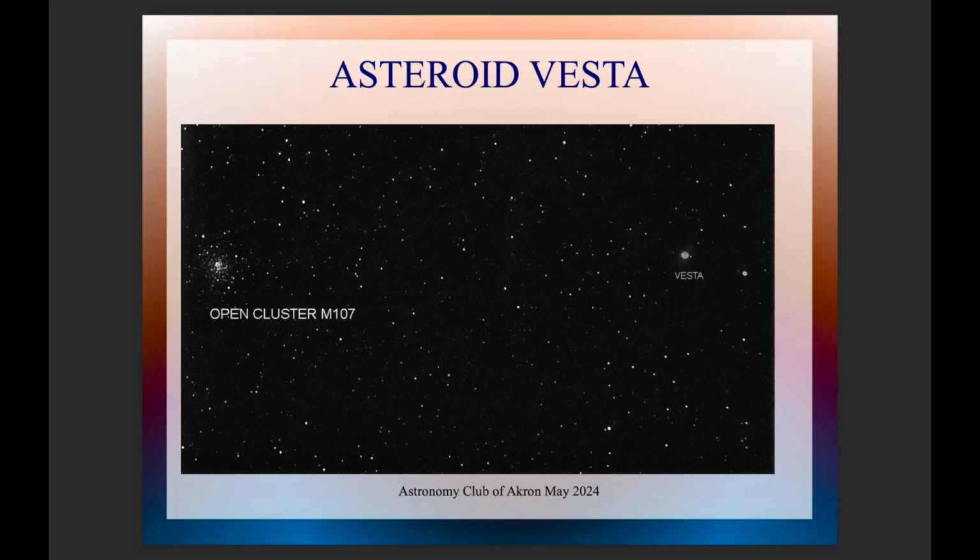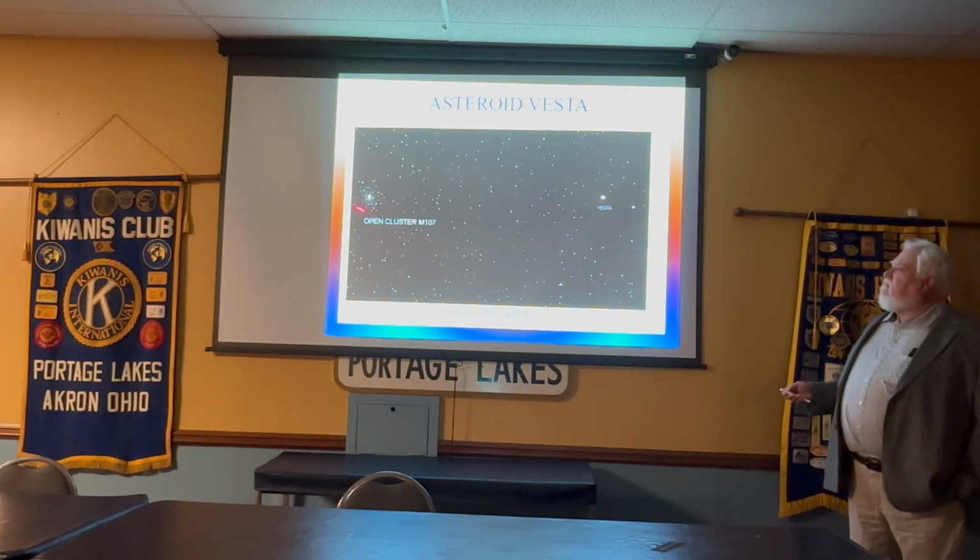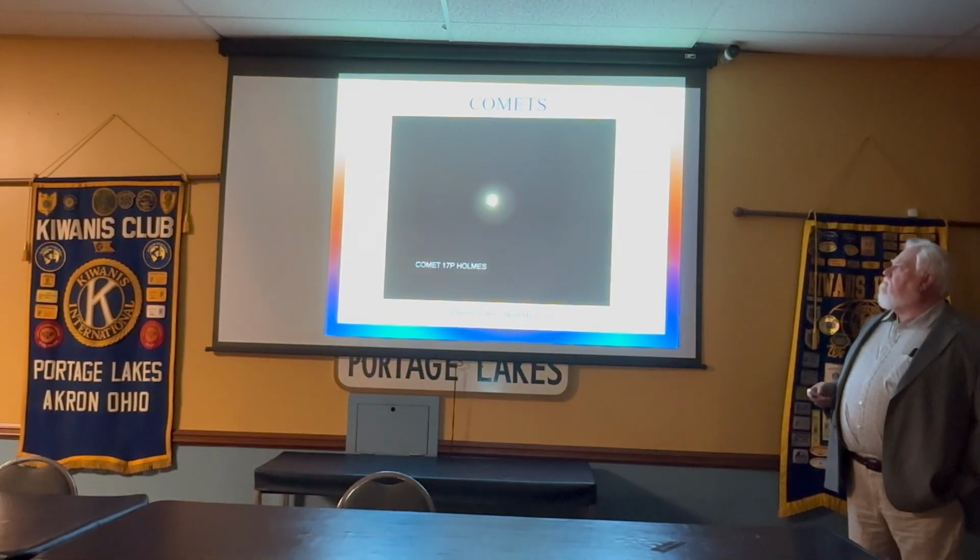And we can see asteroids. And again, it shows a visible disk. No color, but you can see the disk. You know it's not a star. And I just happened to catch it in the same field as an open cluster, M101. So I grabbed that shot.